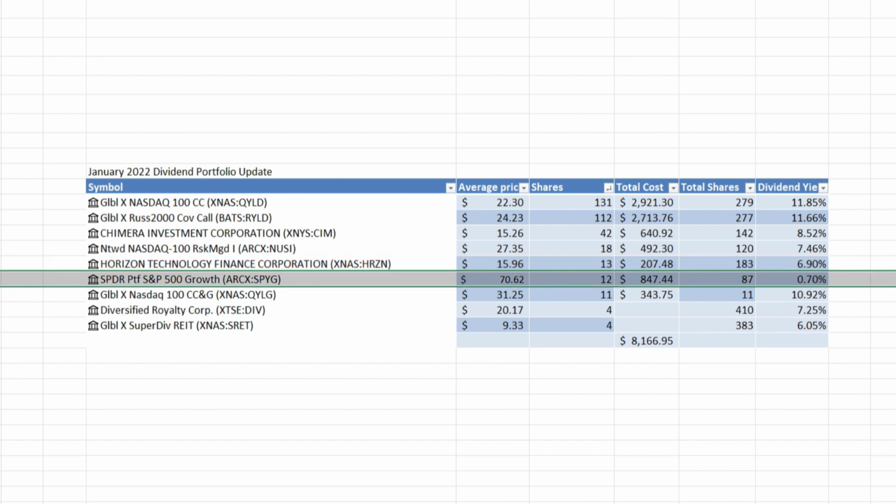Moving on, we have SPYG and QYLG. I am replacing SPYG with QYLG as the growth ETF of choice for my portfolio going forward. QYLG gives me all the benefits of owning QYLD, like its 10% dividend yield, but with some growth of SPYG at half the cost of SPYG. I plan on buying about 6 shares of QYLG a week going forward, but as growth stocks continue to melt down, I may see a large buying opportunity come up.